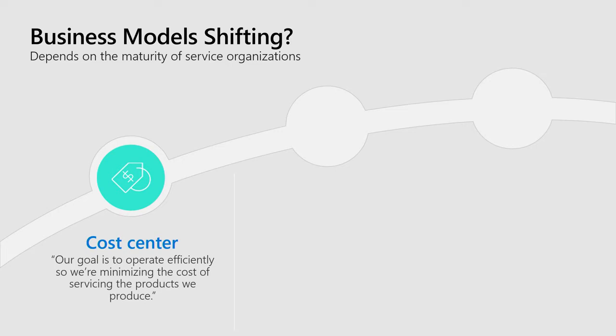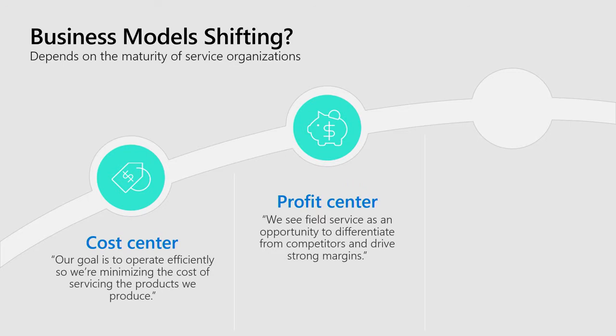And just so you know, globally today, about 50% of the marketplace is cost center customers. So you look at the number of technicians globally, about half of them are cost center. Profit center, it's how do I differentiate my offering from somebody else's offering? It's all about offer differentiation. It's all about how does my field service offering that I offer to my customers differ from somebody else's?